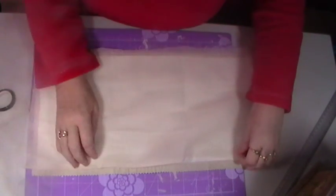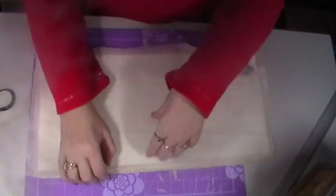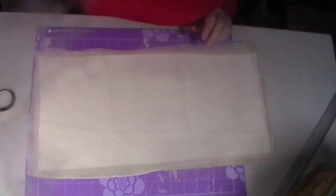Okay, so oops, that's my first page. Okay, so I'll be back in a minute. I'm just going to sew this up and then I'll be back.